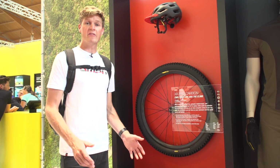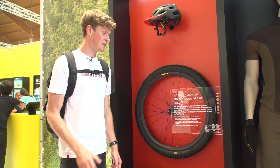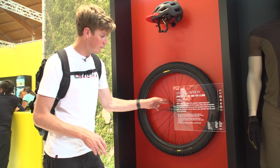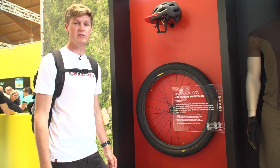Mavic are definitely one mountain bike manufacturer that are renowned for making wheel sets, and this is actually their first take on making a carbon wheel set. So come and have a look. You've got your Mavic hub, bladed Mavic spokes, you've got a Mavic carbon rim as well. All comes with a set of tires, and the best part is the weight. The 27.5 edition weighs in at just under 1,500 grams.